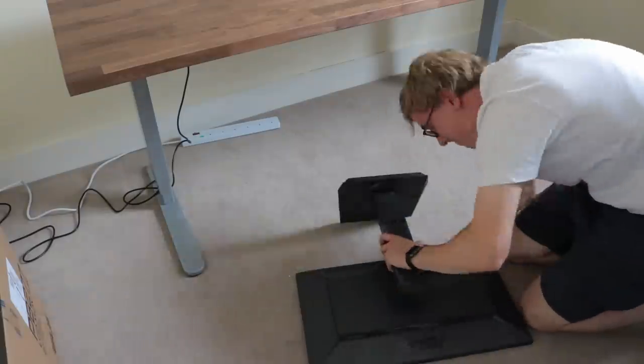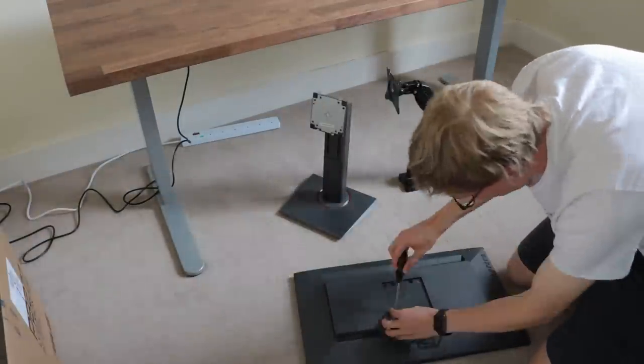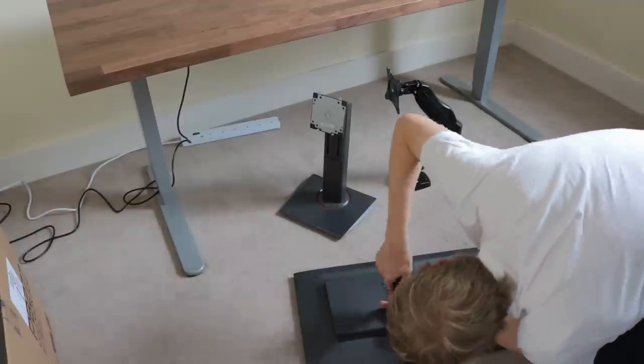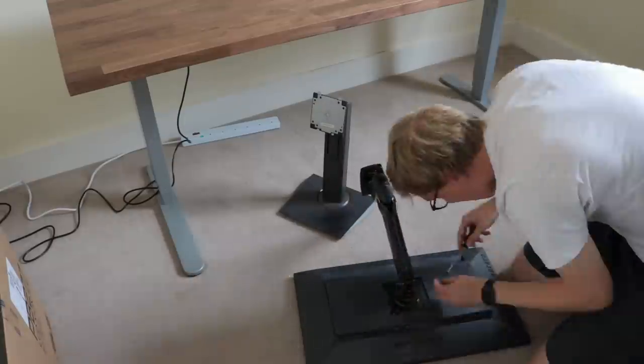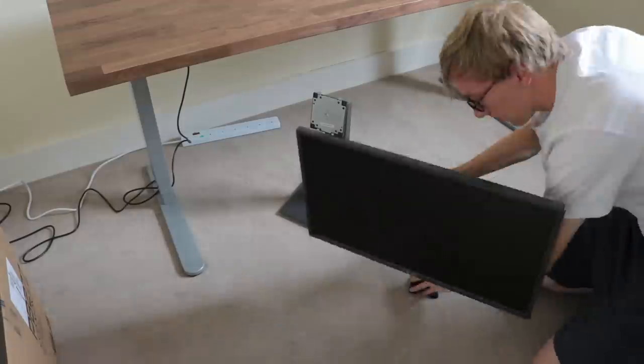The only thing you need to consider is that the monitor that you have bought, is it VESA mount compatible? And if so, what is the dimensions? Usually monitors are either VESA 100 or VESA 75. And that just means how far the distance between the screw holes is, 100 millimeters or 75 millimeters. So just check that info before purchasing one. Okay, so monitor done. Now let's look at the keyboard and mouse.